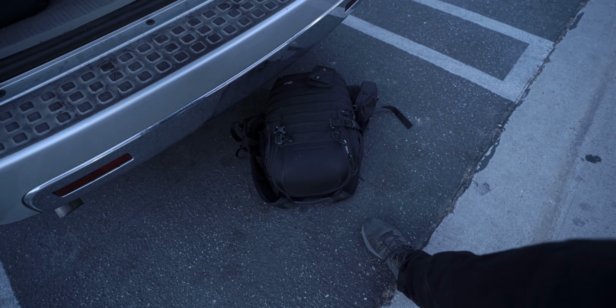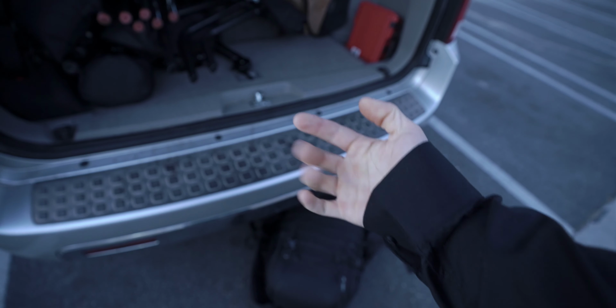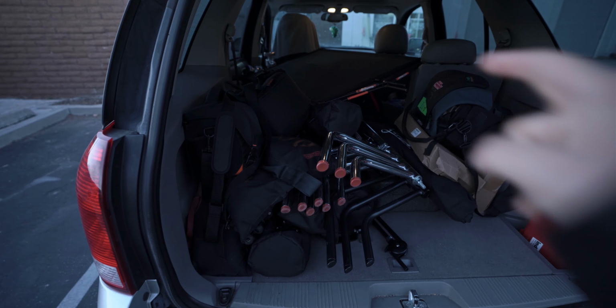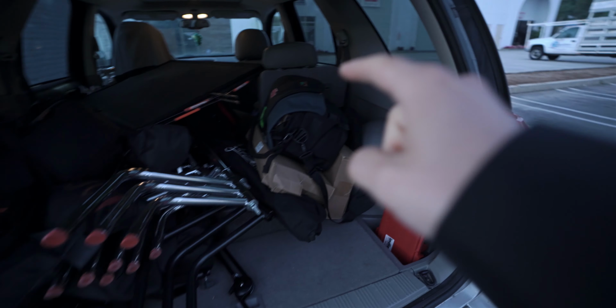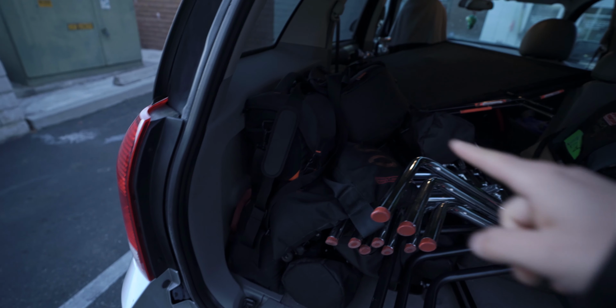Alright, we got gear. Oh man, that was the worst thing that could have happened. Thank God the camera was in my camera bag, or in my hand. So, yeah, that's fine. There's all the gear. 4 C-stands, 2 A7 threes, sandbags. Yeah, there's a lot of things happening here. So let's go into the studio and start setting up.